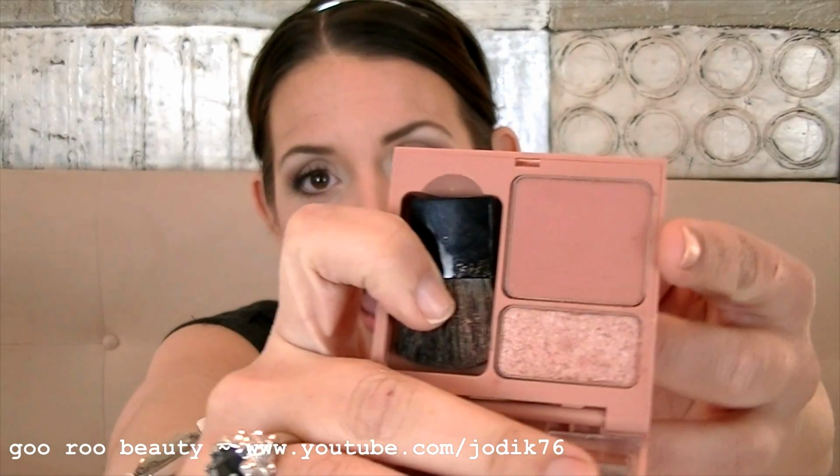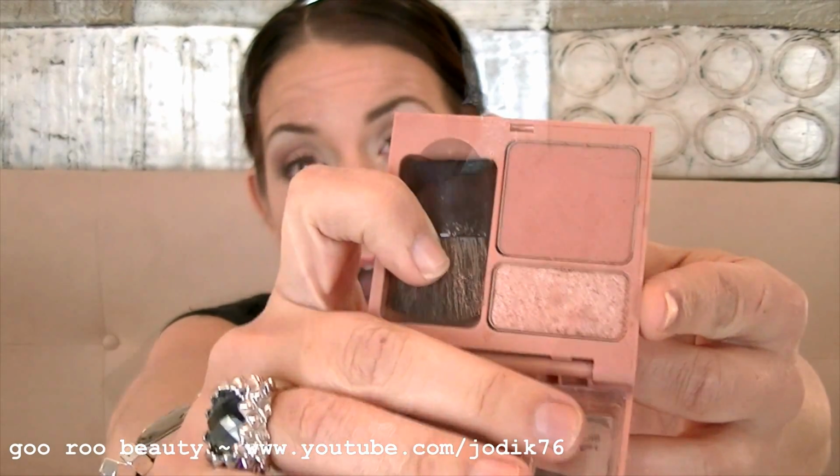It does have its own brush, which I do not like at all, but what I do like is the product itself. So you can see that it's got a lovely blush and then also more of a shimmery highlight. And they're the two shades there. You can see sort of the matte, nice, neutral, rosy color, and then that nice shimmery pink shade as well. So a nice blush and highlight there. I do really like this product quite a lot.